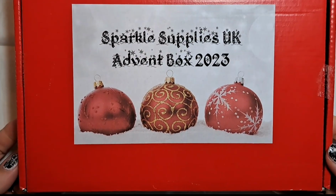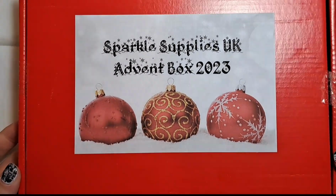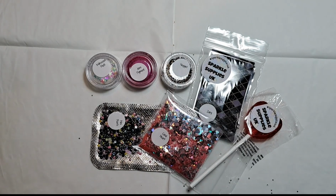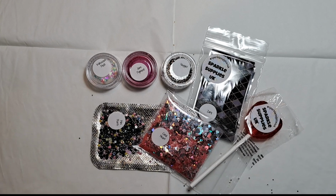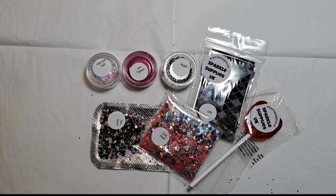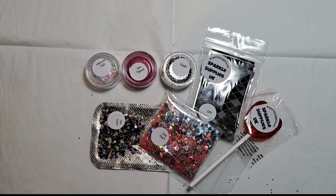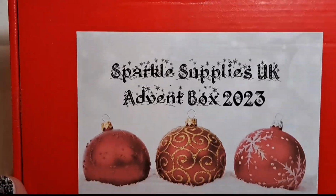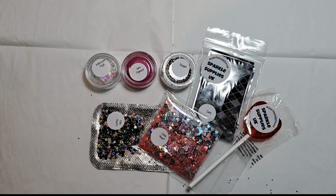But this arrived today at the same time as my VIP box, so I'll be filming the unboxing of that today. And as you all know, if you've seen my previous years of advent calendar boxes from anywhere, I open all of them on the same day, because one, I want to be able to use the products that are in them, get the most out of them, and secondly, because I'm impatient and I just need to know what's in there. So if you're interested to see what is in the advent box, then please do have a watch.